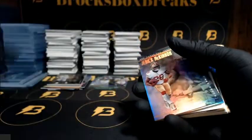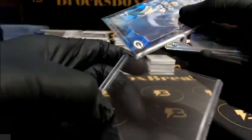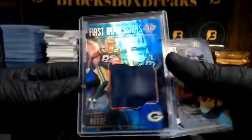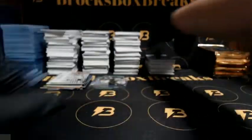$499 Carr for the Raiders. Nice Geis for the Redskins. And Jalen Samuels going out to the Steelers. First impressions autograph. We got John Moore, $499 for the Packers. $499 Cousins for the Vikings. And nice Baker Mayfield for the Browns.